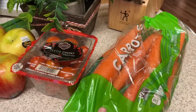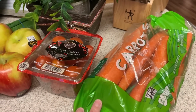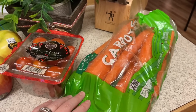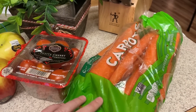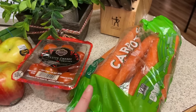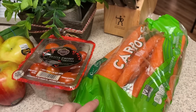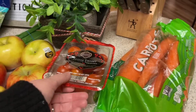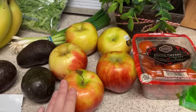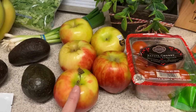So to pick up some carrots, I have quite a bit of hummus and tzatziki and some French onion dip to use up, and I really like the whole carrots better, and I just break them down. I just think they're a lot more flavorful than the baby cut carrots, although I do buy those occasionally for ease. I did pick up some cherry tomatoes, some Honeycrisp apples. I like to have these in the evening.